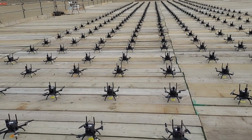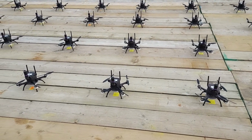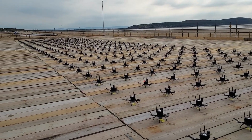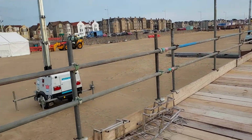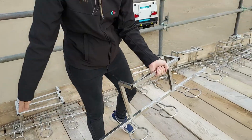They all line up. Is this all 400 of them? This is all 400, so they're all numbered, they're all popped on their space, they've got batteries in, and it's all coded into it. Do they actually hand move them out from the marquee here? Yeah, we've got these little speakers, and you scoop the drones up and carry them out, so you can carry them 5 at a time.